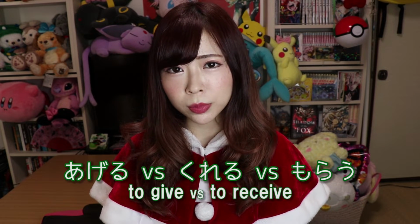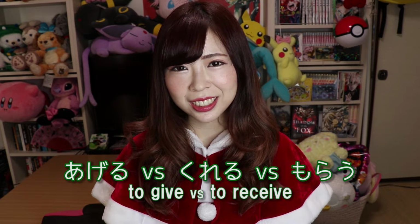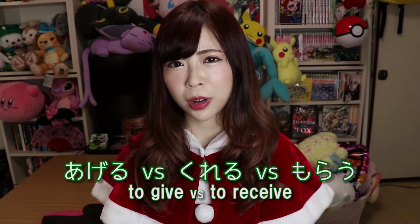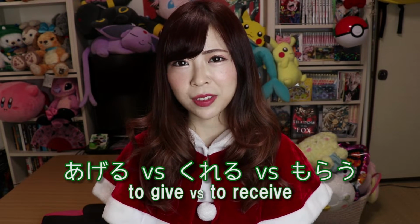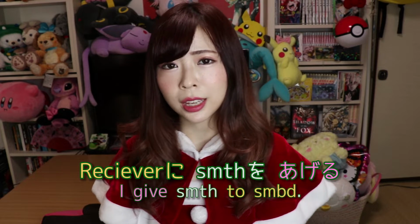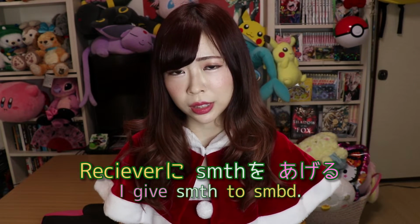Today I'm going to teach you the differences between the verbs あげる which means to give and くれる which also means to give and もらう which means to receive. When we want to say I give someone something, we would use the verb あげる. So for example, I will give chocolate to my friend.